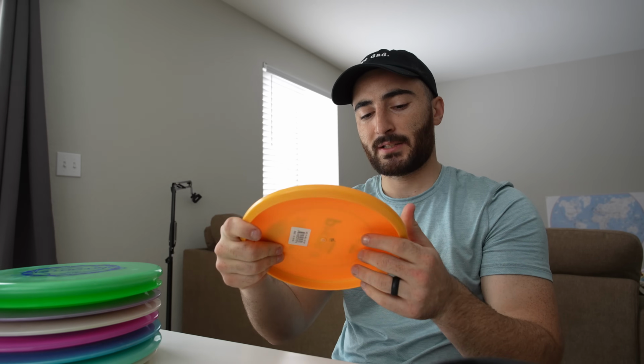Surprisingly good. Duraflex plastic. Understable putt approach. It looks like it's just going to be straight though. It just looks like that disc but without a bead.